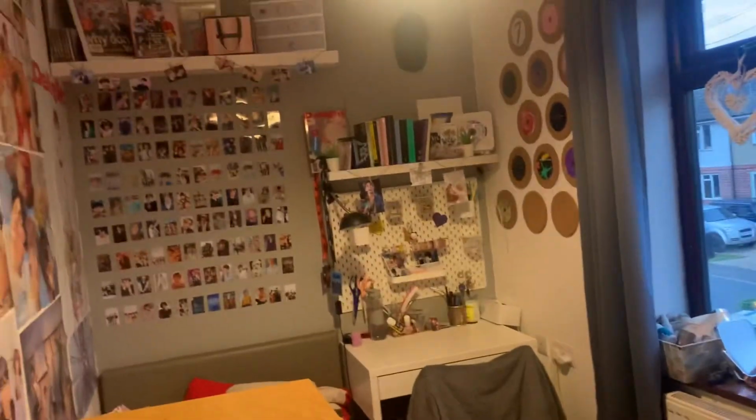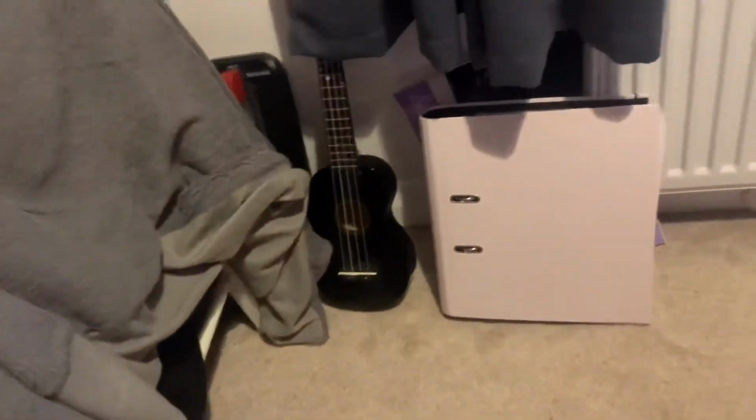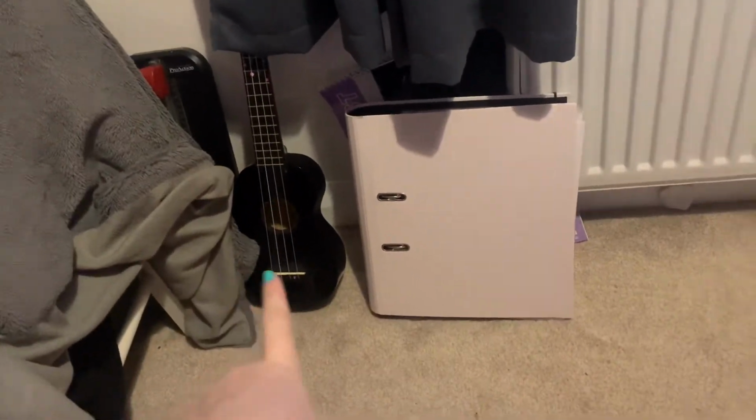So yeah, I think that is everything of my room. My room is so small. If you come to the door, hello Baekhyun, this is what I'm greeted with every time I leave my room, which is wonderful. This is literally how small my room is. Oh, and the last thing, I always forget this is up here, is my hat that is BTS themed. It's just a hat that some of the BTS members wear. And then I think the last thing that I have out is my ukulele, my photo card binder.